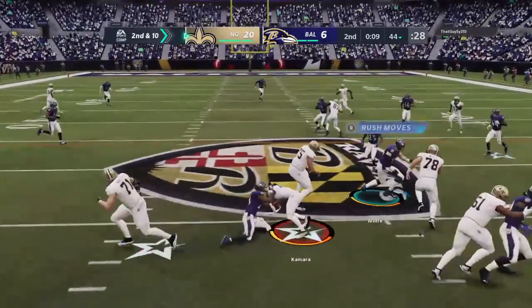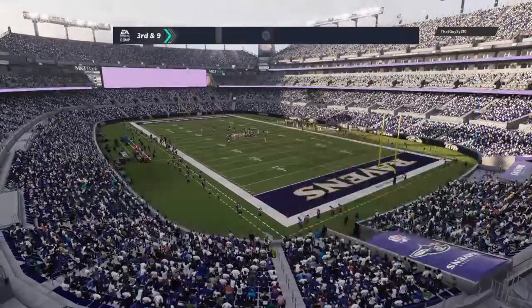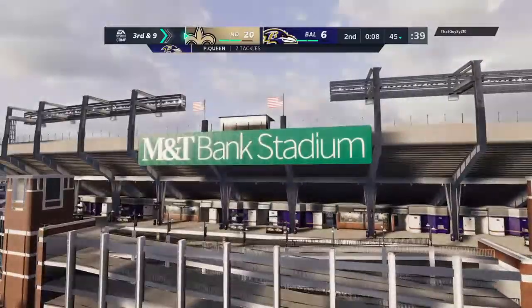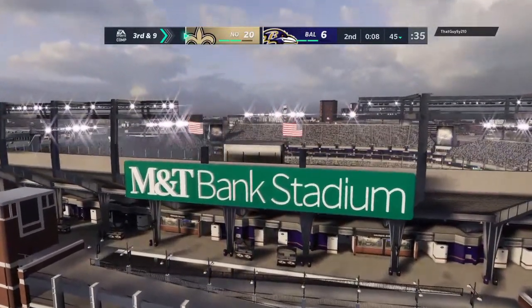Breeze on the draw, gives to Kamara. And he'll take this one up close to about the 45. Now a timeout taken. Perhaps a chance for one more quick play and then another timeout if they hurry. We'll see. 3rd down.